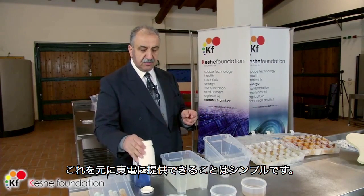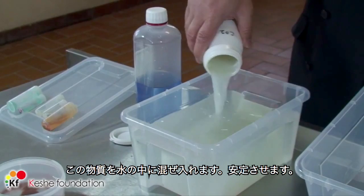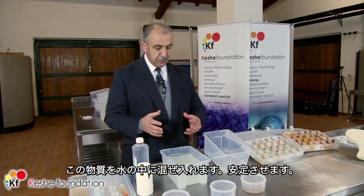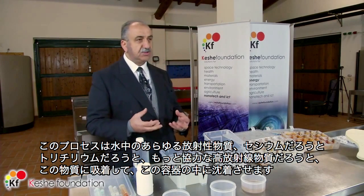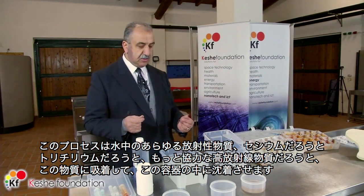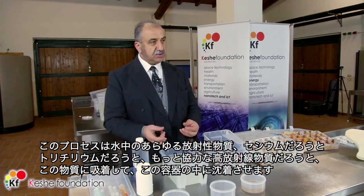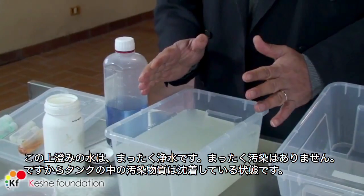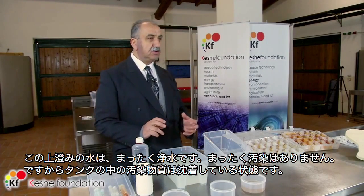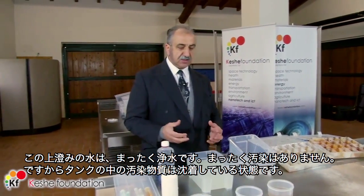What we offer to TEPCO is very simple. You mix this material into the water, into the liquid in your containments, and you allow it to settle. In this process, all the nuclear materials within the water, doesn't matter cesium, tritium, both extremes, H3 to cesium-137 and plus, will get attached to the structure of this material, and it literally settles to the bottom. The water you get on the top is totally pure water, no contamination. So we get rid of the contamination problem which is sitting at the moment in these tanks.